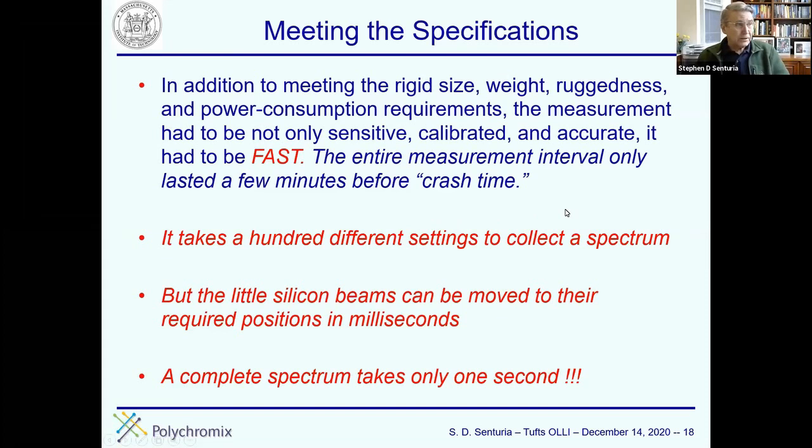So to meet the specifications, in addition to size, weight, ruggedness, power consumption, all of which we could do, the measurement had to be sensitive, yeah, calibrated, yeah, and accurate, yeah. It also had to be fast. The entire measurement time is only a few minutes from the rocket casing crashes till the instrument package crashes. And you've got to do everything. You've got to make the measurements, analyze the data, and pipe the result out to, I think it went to the lunar orbiter before it went back to Earth. I'm not sure about that, but I think that's the data path. There was another orbiter going around at the same time.